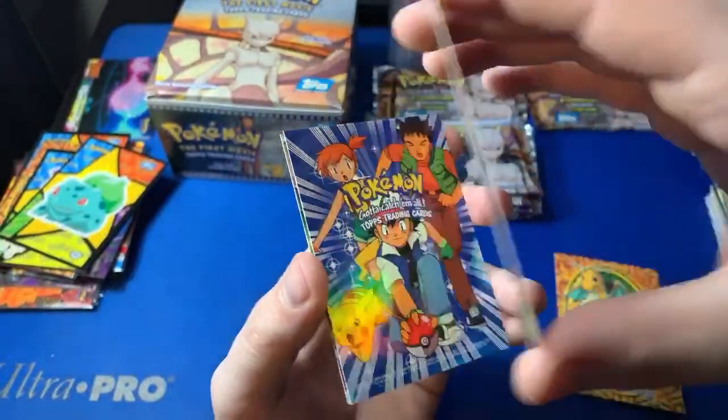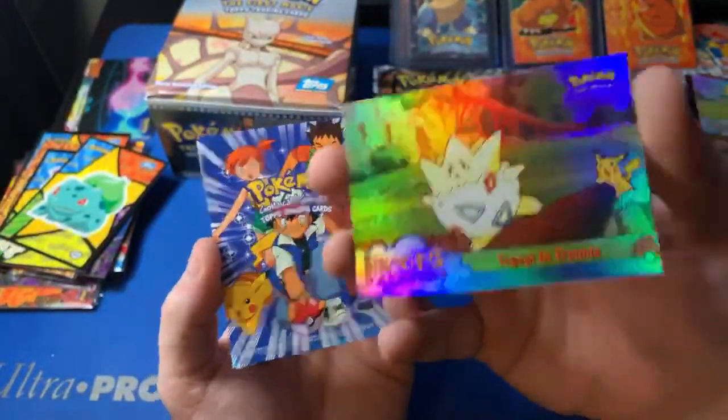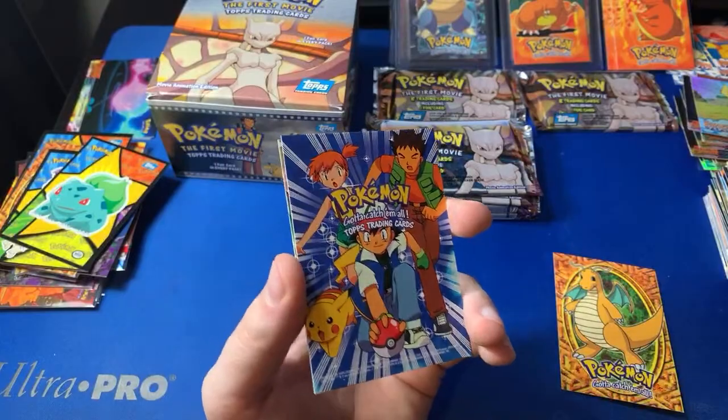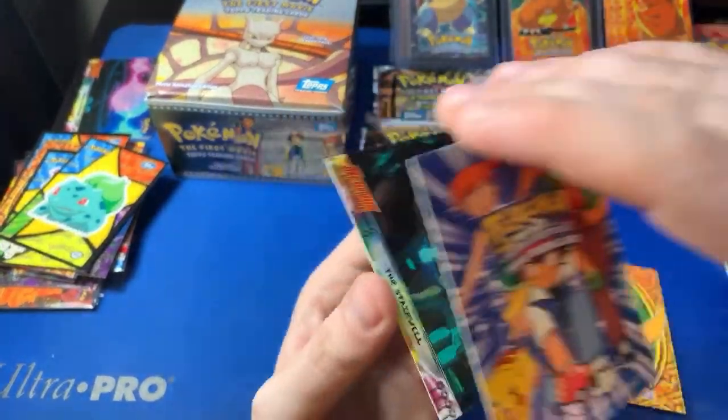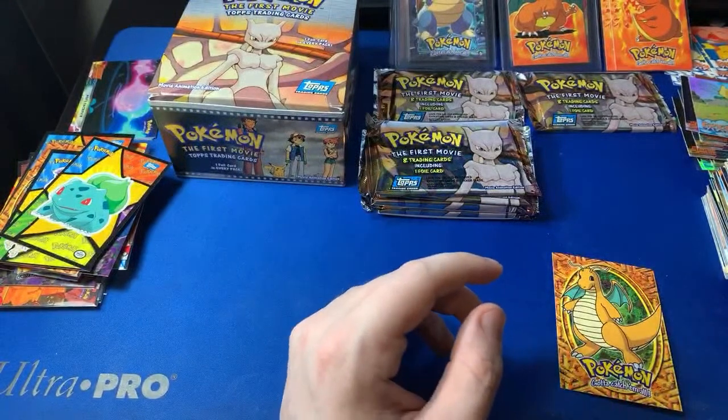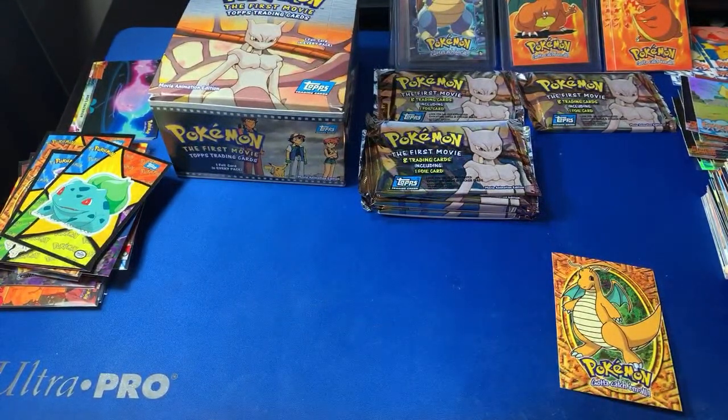And is this our holo? Ooh, nice. Another holo Togepi. I'm setting that aside for Chris, too. I'm too nice to Chris. And our list card and the stairwell. Chris is going to have a big stack of Togepis.